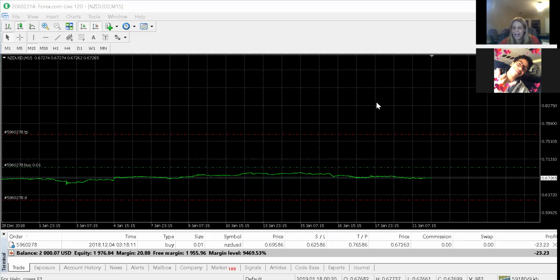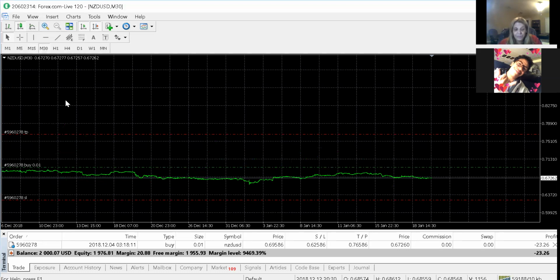So without the ability to be able to see too far back, and it's not a marked up chart, 15 minutes is definitely not enough time. Going into a 30-minute time chart, yes, we do have more information. That's correct. However, it only goes back to December 6th of last year. Just barely over a month.